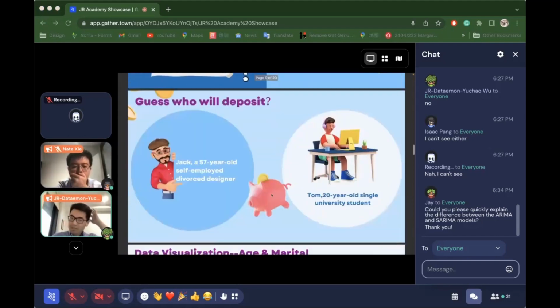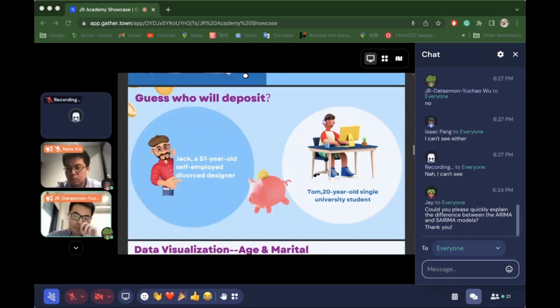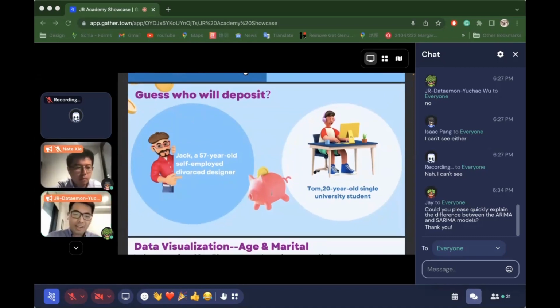Now here is a quick question. So these 2 people, can you guess who is more likely to place a deposit? Is it Jack? Jack is a 50-year-old self-employed divorced designer. Or Tom. Tom is a 20-year-old single university student. If you don't know the answer, don't worry. The visualization part will show you the answer.